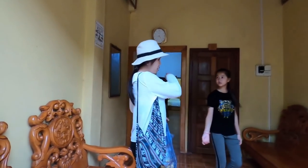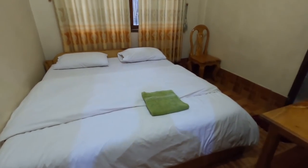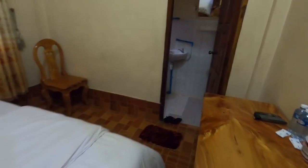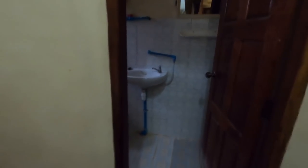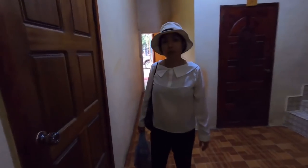Look at it all, honey. Look at the room. It's a baby. Hello. Jet Zip, 70,000 kip. Oh, the bed looks comfy. 70,000 kip is $7. Very good. 10 Aussie. Very good.